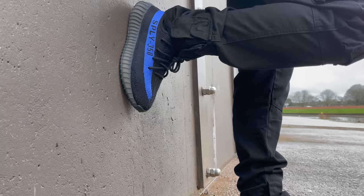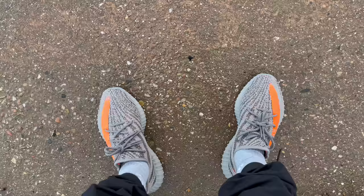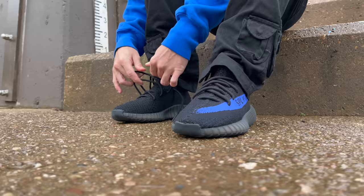And I can definitely feel that when I put my foot into these, it feels a lot more narrow and constrictive. So you definitely want to be going a half size up, maybe even a full size up. I would say one of the best more recent comparisons would be the Yeezy 350 V2 Beluga. Whatever size you went with on that pair, depending on how you found it, go with the exact same size on this sneaker. Honestly, a half size up should do the trick. You just maybe wear these super loose in terms of the lacing and you'll be good to go.